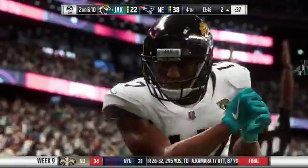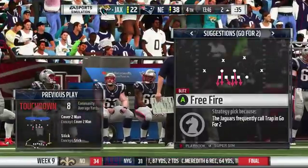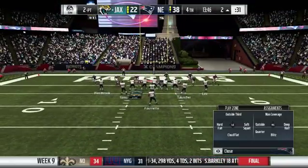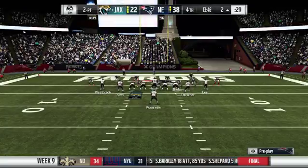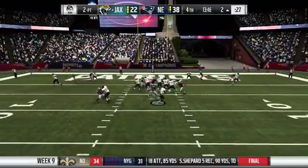Jaguars. DJ Chark, 45 yards. And the Jaguars get a score closer. So now Bortles will bring the Jags up to go for 2. And correct me if I'm wrong, that was just a simple fly route, wasn't it? No, there's nothing to correct at all.